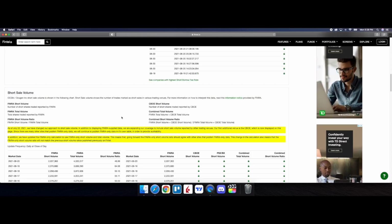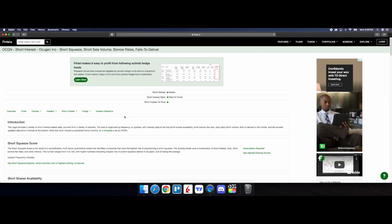So due to the fact we ended up seeing a big time move in the stock price today, I'll be very interested to see later on in the evening what the numbers will actually look like. I'm going to bet that the short volume ratio will go up. So let's see what happens. Now let's take a look at the order flow distribution for OCGN.